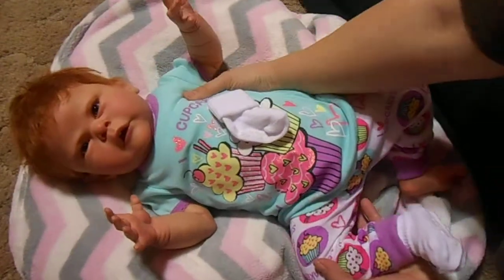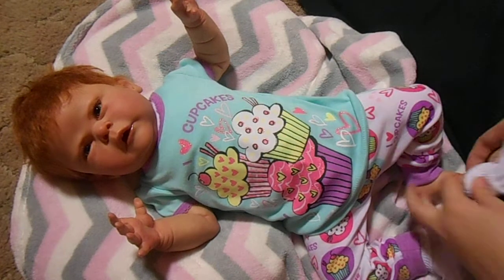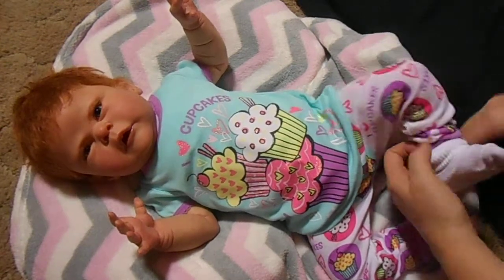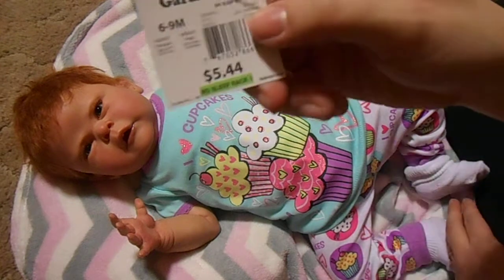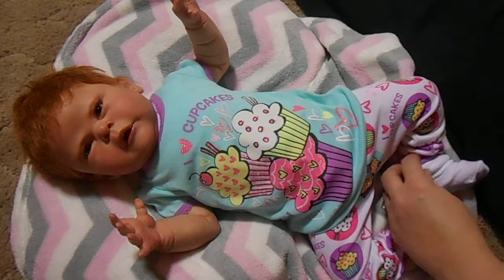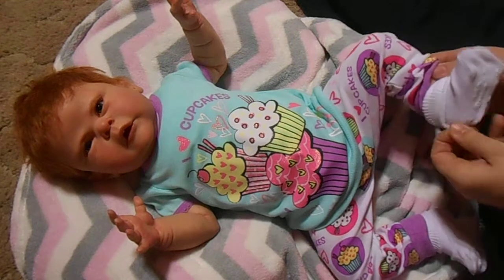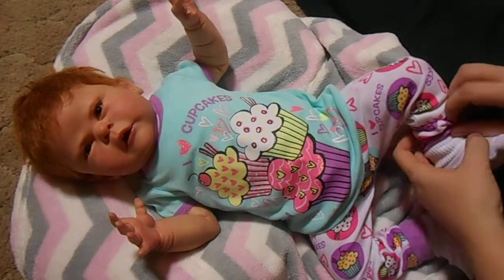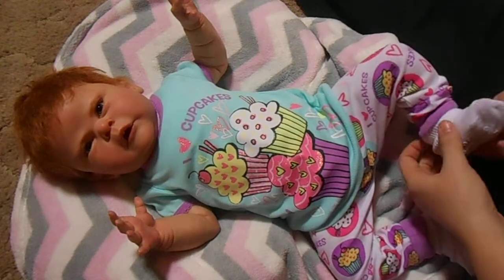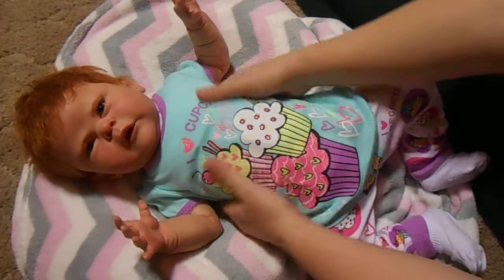I don't even know if you can see her feet. These pajamas are perfect! Oh my gosh, they're so cute! I want to go get some more of these. What brand was this? Granimals? No, it was only $5.44, 6 to 9 months. That's actually a really good price. And now that I know this size fits her so perfectly, I think I will get her some more of these, because it gets so hot here in California, especially in the summertime. There.